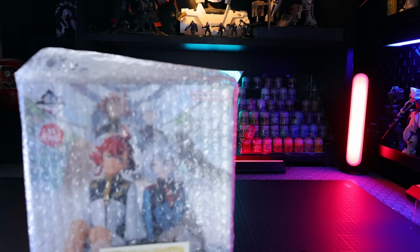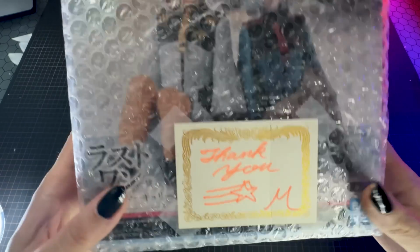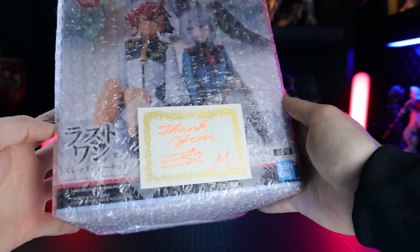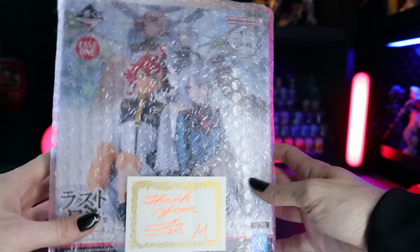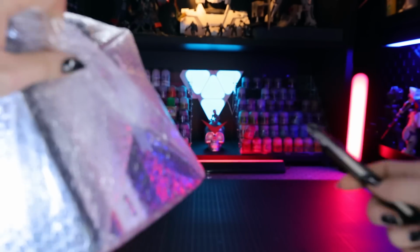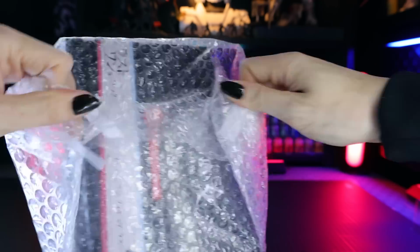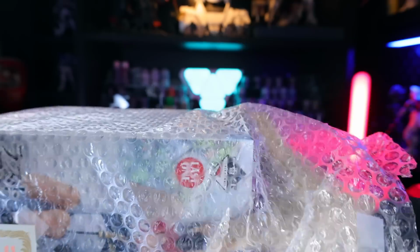Alright, so on to the last one right here, and this, once again, is pretty similar to the last one. There is a little bit of a thank you card on it, which, if you've ever bought from somewhere like Mercari, you'll see quite a bit. That is very interesting. With the exchange rate right now in Japan, I know a lot of people are resorting to reselling figures. Some may call it scalping.